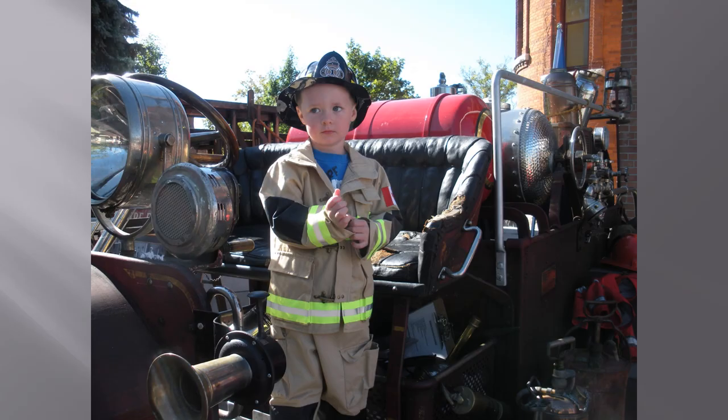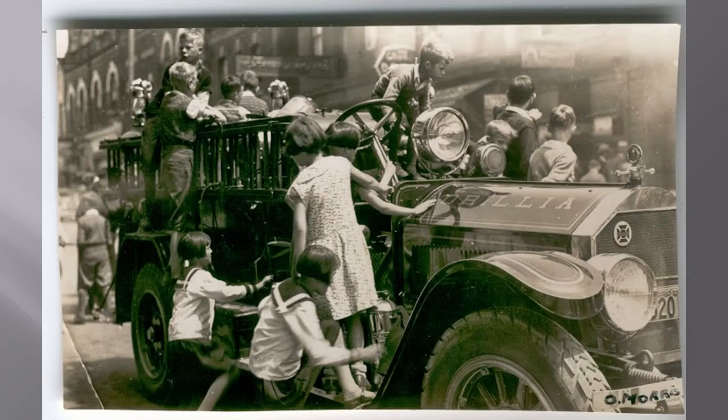Whenever it's on display, the fire truck is a fascination for children. Children are encouraged to climb aboard and try out the siren. It would seem that children playing on the truck is a tradition, as seen in this early picture of the truck, while fighting a real fire on the main street of Orillia. Children are seen to be crawling all over the truck. It's worth noting that the children are not impeding the firefighting operation.